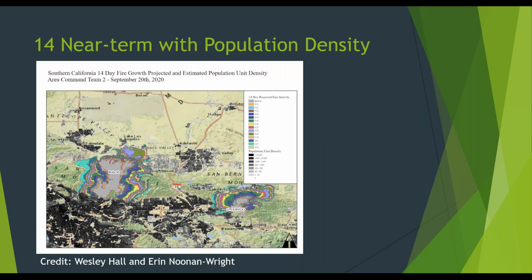So we were able to evaluate it and also intersect it with things like values at risk. So using 14-day simulations to intersect with estimated population densities to show daily impacts of each fire across the area, and summarize those fires in some fairly unique ways.